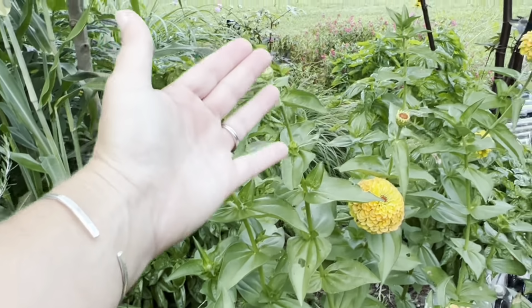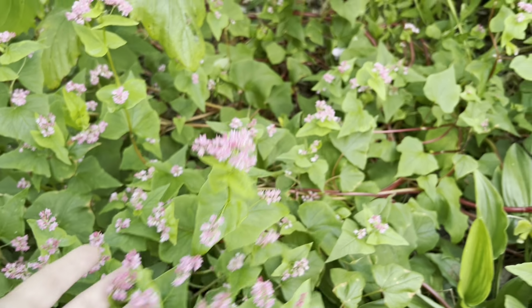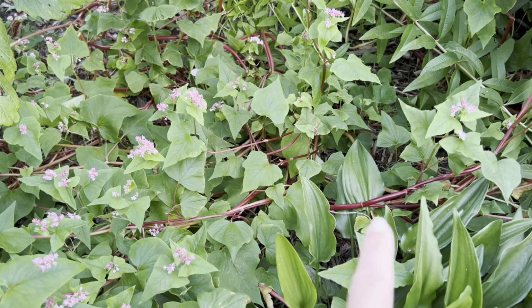Now, planted right around the corner, seeded on the same day, July 15th, is this red Soba Buckwheat, which I just think is the most extraordinary plant. Look at how beautiful these flowers are. And all day long, there's pollinator activity. And this has taken literally no effort whatsoever. Not only are the flowers pretty, look at the beautiful burgundy stems.